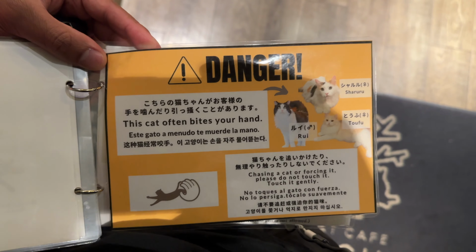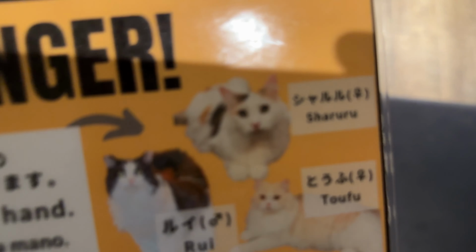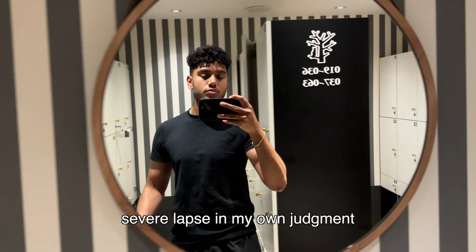I might have just made a mistake here. The first thing that was handed to me was this booklet right here, highlighting the dangers of what I'm getting myself into. They forced me to sign a waiver to say that I'm responsible for any damages the cats might do to me. I seem to have made a severe lapse in my own judgment, but we've come this far, so let's just hope these cats are more friendly than they seem.